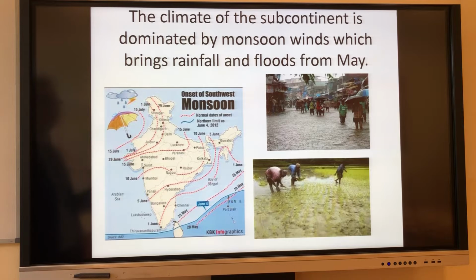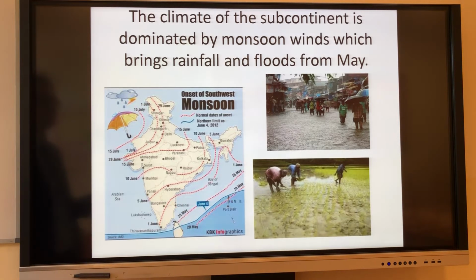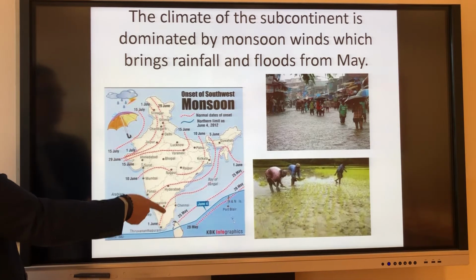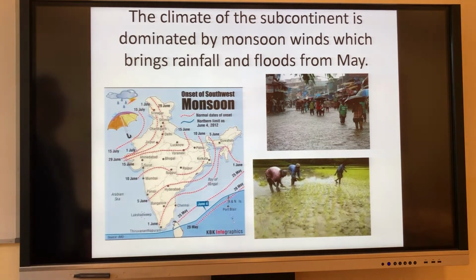Really important thing, the climate of the subcontinent is dominated by monsoon. The word monsoon is a Sanskrit word. It means season, and it brings rainfall and floods from May. Earlier in February, March, April, the spring can be really hot and dry in India, and everyone waits for May when rain comes from over the ocean.